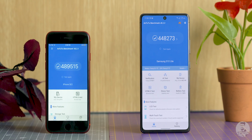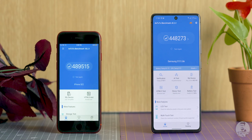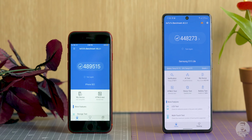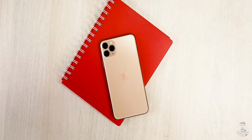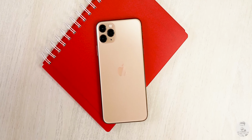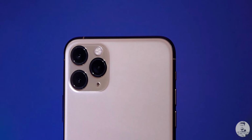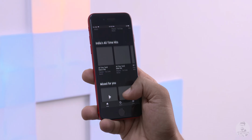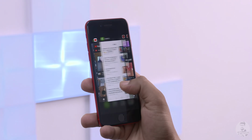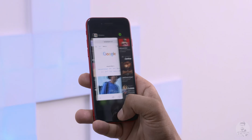Coming round to the performance, we have the 7nm A13 Bionic that absolutely crushes the Snapdragon 855 when it comes to benchmark scores. This is the same flagship chip from Apple that we find in their latest iPhone 11 and 11 Pros, phones that cost almost double the iPhone SE 2020. So it's no wonder that now that it's got fewer pixels to push on the SE 2020, the A13 delivers one of the best performances that we can expect from a smartphone.